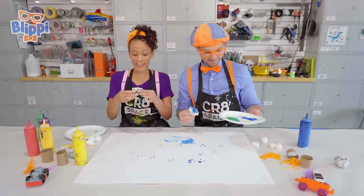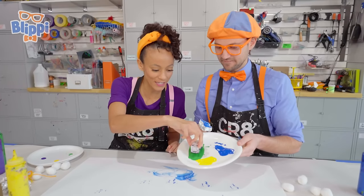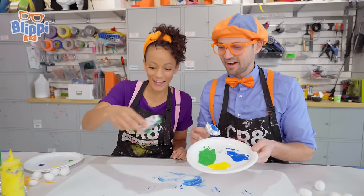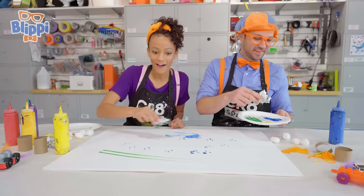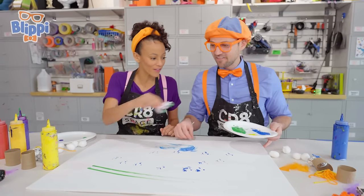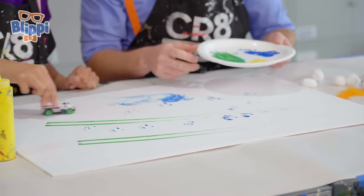Now your turn. I want to take this car and I want to put it in the green paint here. Oh, thank you, Blippi. You're welcome. Whoa. All right. See what it looks like. Speed painting. Whoa, yeah. Oh, that looks cool. Wow, yeah. Get some more on there. Looks like some mud tracks. Yeah. You want to try?